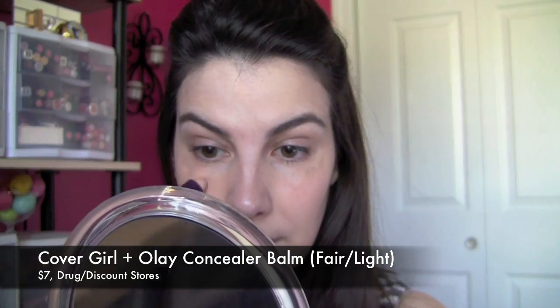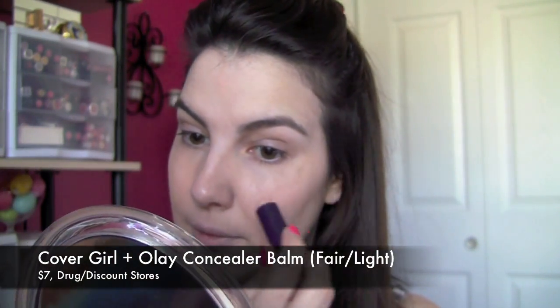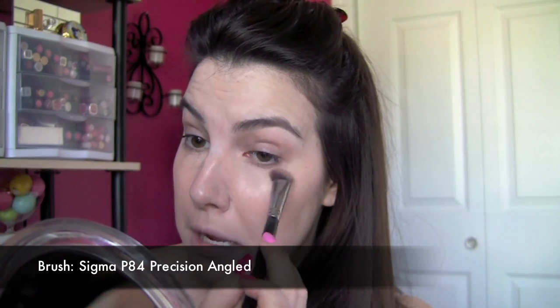Next up, I'm going to do a little concealer just for coverage, and then one for brightening. The first one I'm using is my CoverGirl Plus Olay concealer stick, and I'm just going to dab that around on a few areas where I need it. And as I showed in my 10 favorite beauty products under $10 video, that concealer can really nicely double as a foundation in a pinch, so it's really nice.